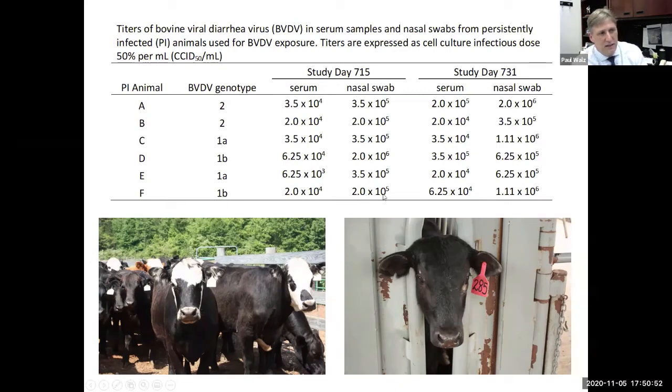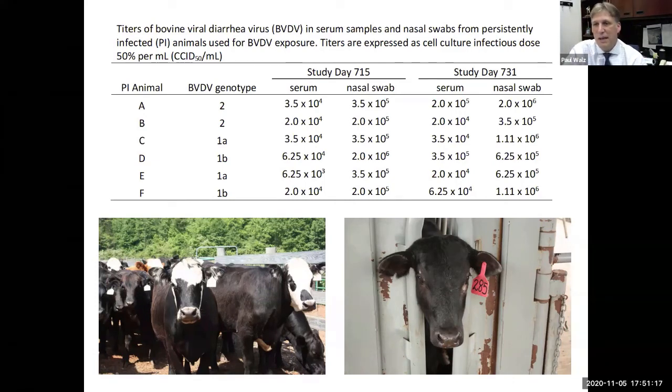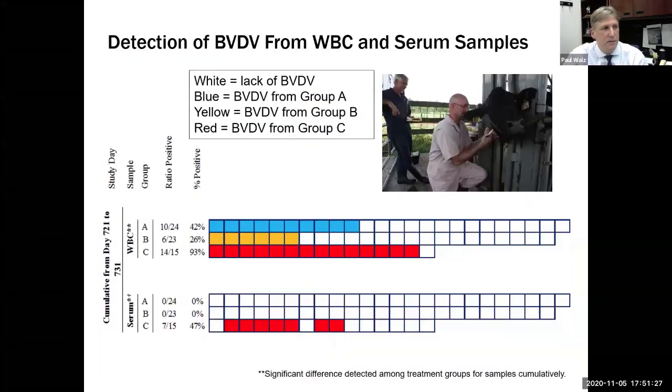These animals were shedding 5 and 6 logs of virus from their nasal swabs at the time that they went into the pen with the pregnant heifers. And then they were shedding that same amount, 5 and 6 logs. So this is typical of PI animals. They shed very large volumes of virus. They're highly infectious. In contrast, an acutely infected animal may get at best 2 or 3 logs. Sometimes with some highly virulent type 2s, they may get 4 or 5 logs. But PI animals really are immunotolerant, and they're shedding large numbers of viral particles. And so they're excellent challenge methods.